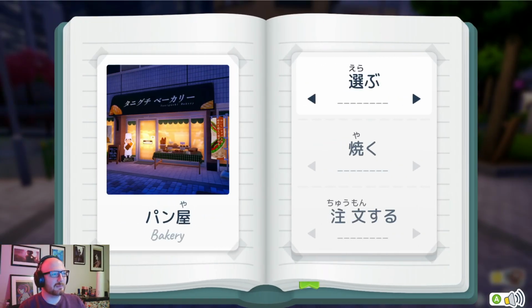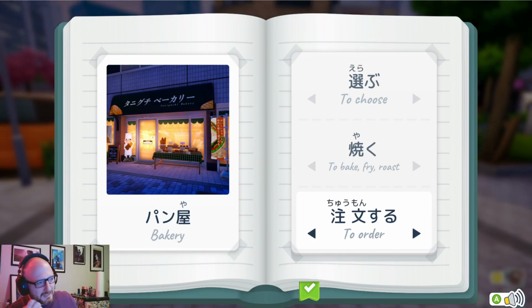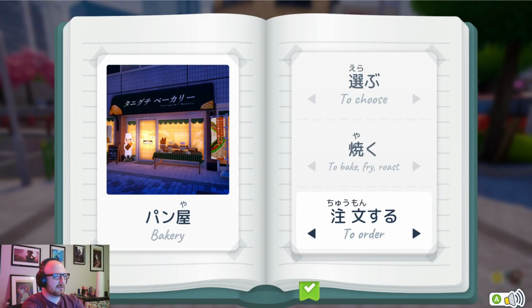This is very fun. Panya is a bakery. Panya, erabu, yaku, and chumon suru. So let's start at chumon suru. Chumon suru, right, to order. Then yaku is to bake, to fry, to roast. Like so many different types of cooking, but in this case we're talking about baking the bread. And once they've baked all the bread, we are going to have to erabu, to choose. パン屋でたくさんパンあります。どんなパンを選ぶ? Right? Oh, so fun.